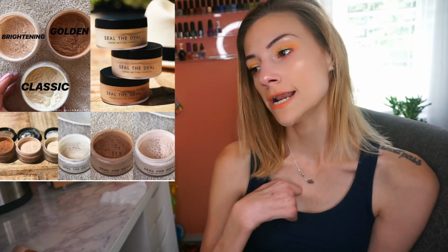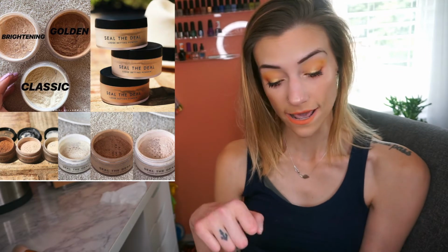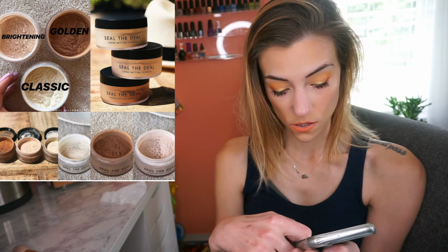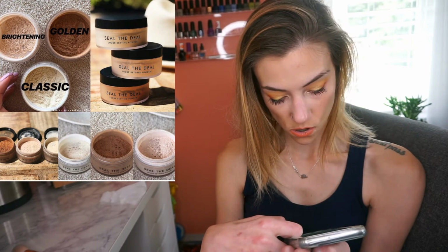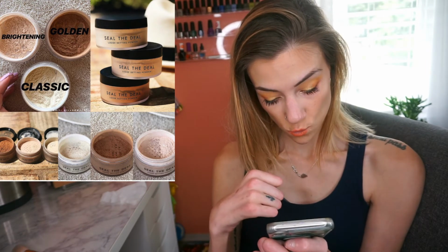The next thing I want to talk about is the new setting powder by Lux Beauty, and I've tried now the foundation and one of her liquid lipsticks that she has, and I really do like the foundation, and the lipstick is pretty good too. And now she's coming out with a loose setting powder. There is Classic for all skin tones. There is Brightening with a light peachy pink for correcting and brightening. And then also Golden for medium to deep skin tones. So that's good. And it's cruelty free.